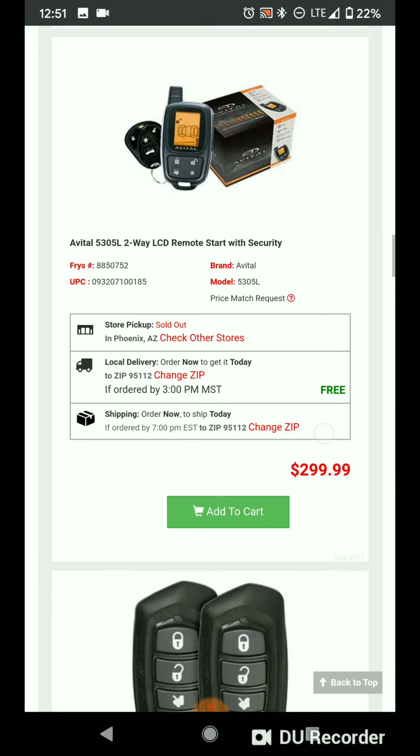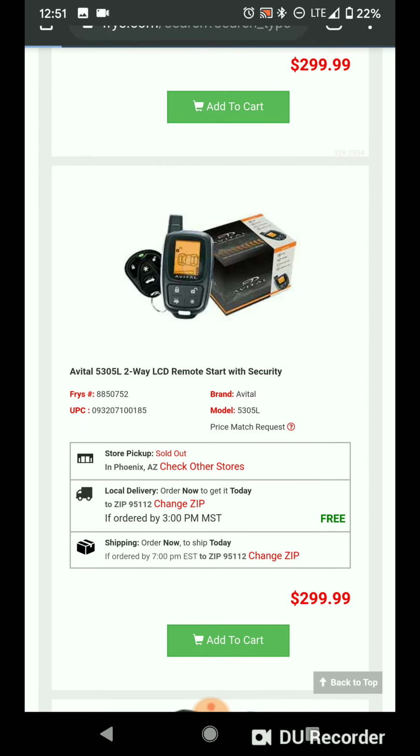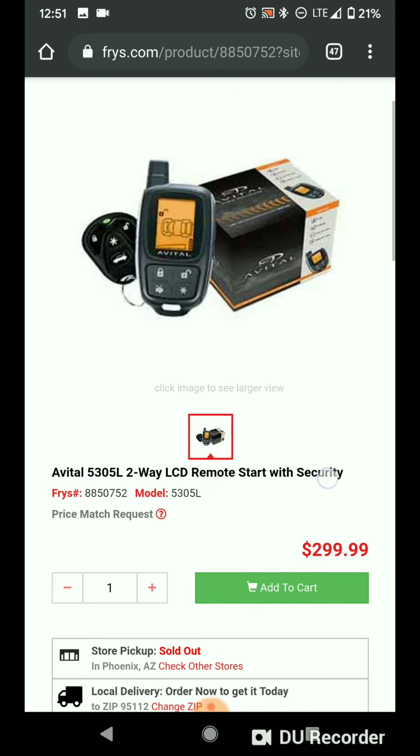So let's look for the most expensive one here. This one right here, $299.99. Let's go ahead and click on that. So what we're looking for is this right here, the Avitol 5305L. That is the model number. That's the manufacturer that makes it.